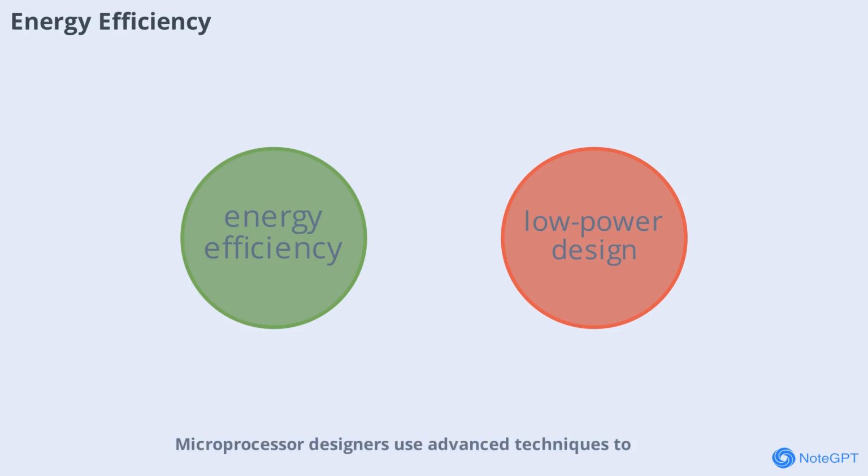Energy efficiency is more important than ever, especially in portable and battery-powered devices. Microprocessor designers use advanced techniques to reduce power consumption without sacrificing performance. Features like low-power states, dynamic voltage adjustment, and efficient architectures help extend battery life and reduce environmental impact.